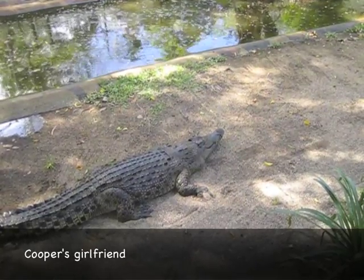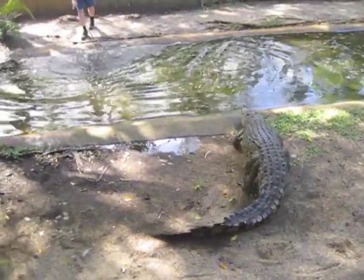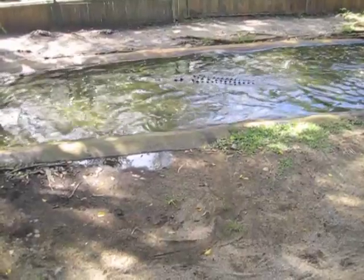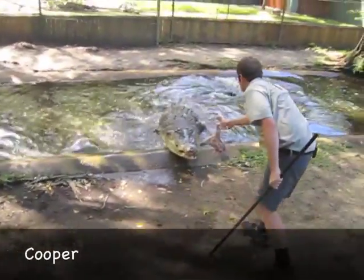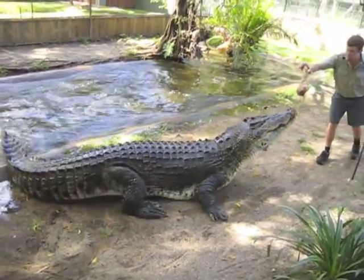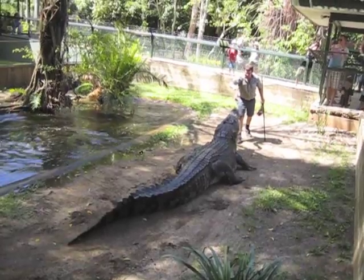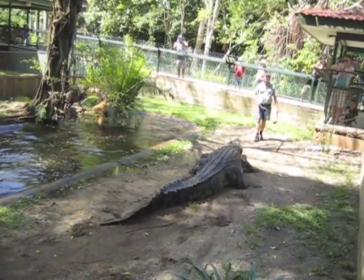Jack's little girlfriend back in the water. Thinking about it. Come on. Okay, you ready for that? Come on, up here. Hey. Come on. You're not looking at the food, you're looking at my head. Come on. Stop. Can you just grab that bit of food for us, Christy?